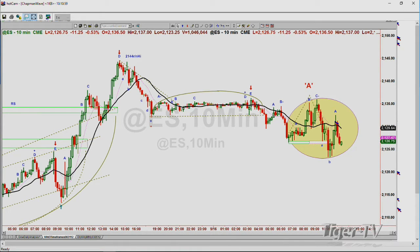You see how it's gone straight up and it's pulled back? Any close below this little candle right there, 21.25, says, whoa, be careful. You're going to be testing the 21.23.75 low very quickly. So, okay, now let's get back to our story. Oh, this is the 10-minute chart.